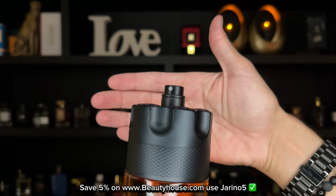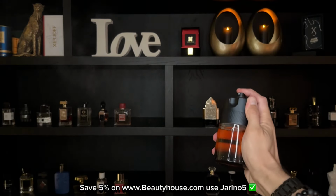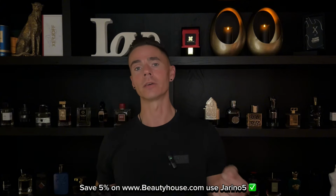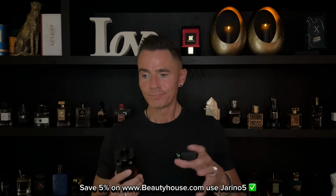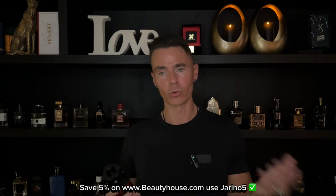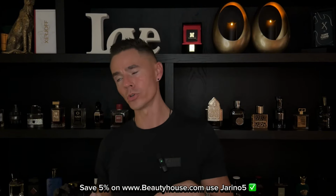I always recommend to people to sample it and test it on your skin, because if you test it on a tester strip, you can do that, of course, and then you mostly detect the top notes. And like, every fragrance smells different on paper. The mid and the dry down smell different than on your own skin. Every skin type is different. People have warm skin, people have cold skin, people have dry skin, people have moisturized skin.